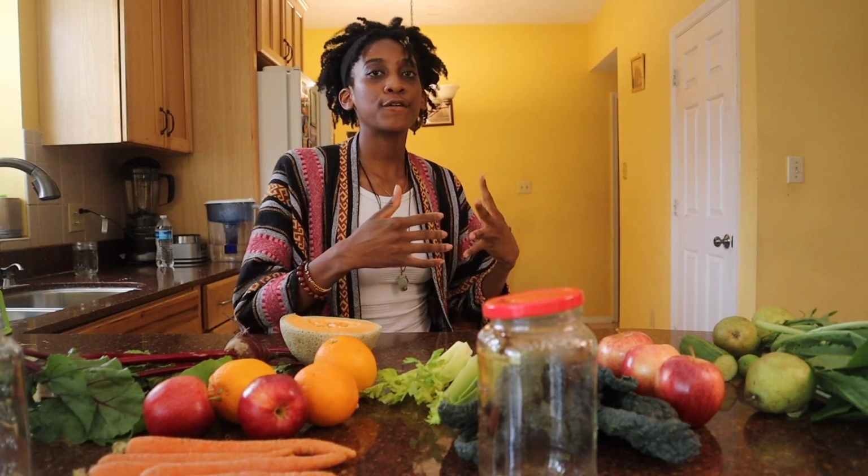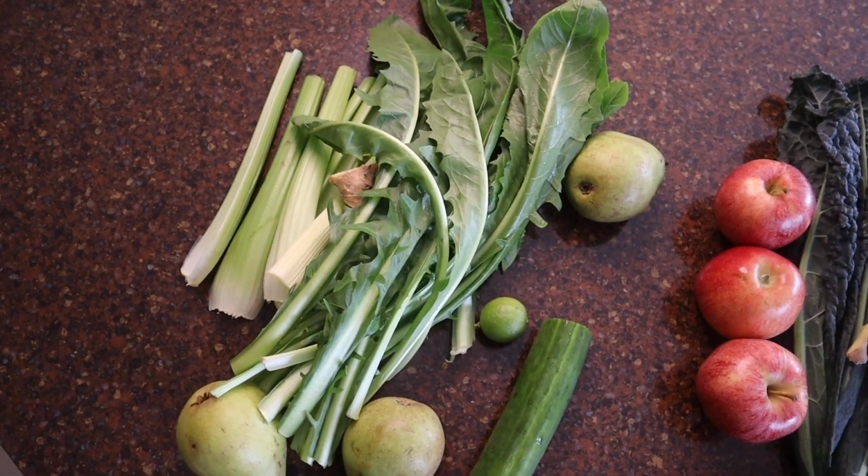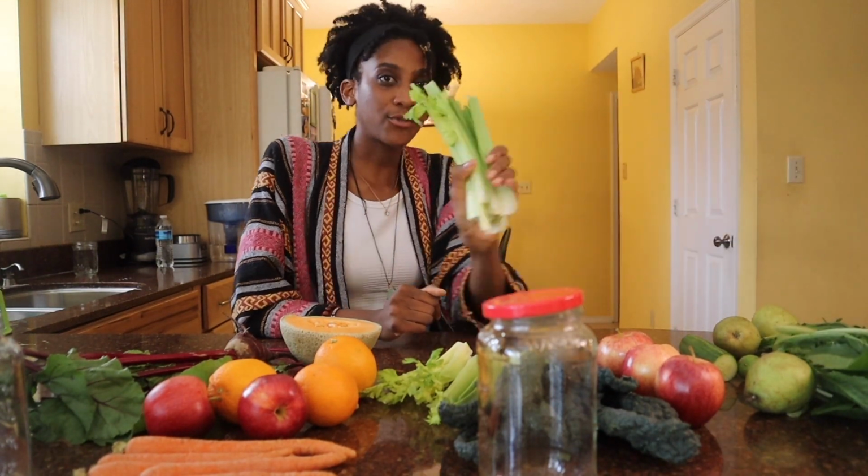It's very, very, very high in iron. So if there are some people struggling with anemia, juicing this green right here, Dandelion, is amazing for you. It always helps me if I'm ever feeling constipated or I'm having trouble having a bowel movement. Also having some celery, right?